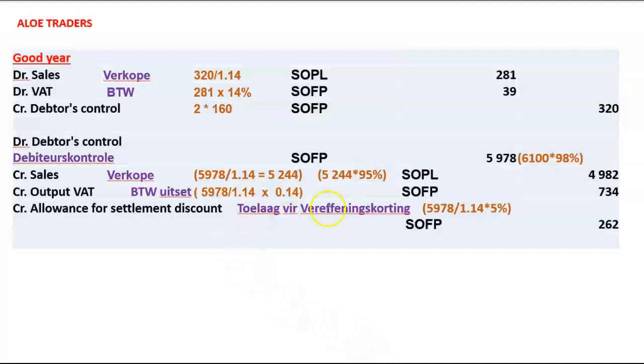Determine the invoice price. The invoice price, 6,100 times 98%, is 5,978, which will be posted against the debit side of the debtors control account. Determine the VAT: 5,978 divided by 1.14 times 14%. That will go to our VAT output account, 734 Rand.